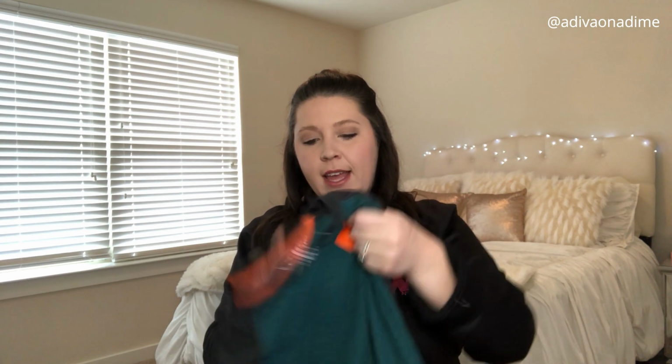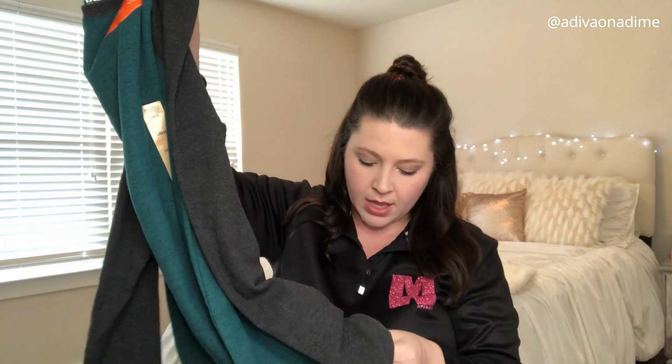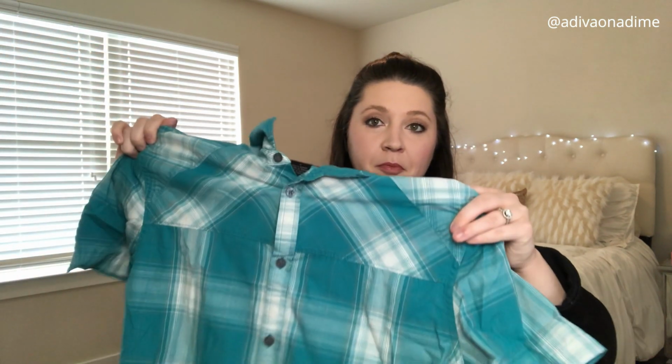Another new with tag item. So this is Urban Pipeline, size large, Mayflex, just a long sleeve. It's kind of like a Henley material. The MSRP on this is $25, and I love it. So, I pulled out two items. I'll start with this shirt first. This is Calvin Klein Jeans, size medium, short sleeve shirt, button down, and it's just a plaid. Cute.